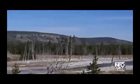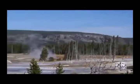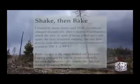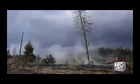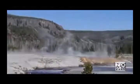Look at this area that was once a forest. The ground was a hospitable environment for trees to grow for a long period of time. Then in 1978, swarms of small earthquakes caused the ground in this area to rise to 200 degrees Fahrenheit. It wasn't the quakes, but the heat that killed the trees. So while we may be heading into another period of increased activity in Yellowstone, it's far from the largest activity we've seen since it became a park. Of course, everyone will tell you that it's not if, but when the super caldera blows up.